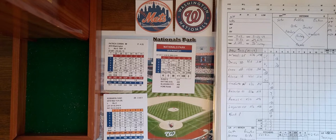And all of a sudden, here come the Mets. Cano doubled his first time up. The infield is playing back. They want to get the out. We'll roll for strategy for a pickoff. And nothing happening. So Cano facing Corbin. Infield is back.